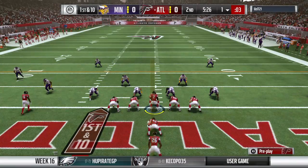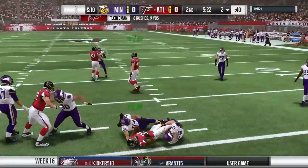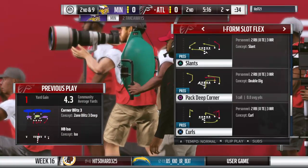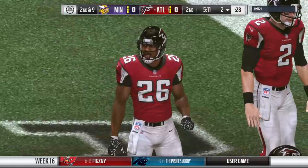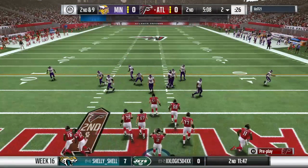Play clock winding down. And the D-line pinching together, must be expecting the run. And he will forge his way forward only up to the 2-yard line. Just a yard on the first down carry, so it's 2nd and 9. Well, he got what he could there, just trying to move forward and gain a little bit of yardage and create some space. You know the pressure is going to be tough defensively. 2nd down, 9 yards to go.